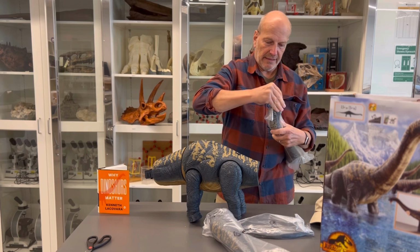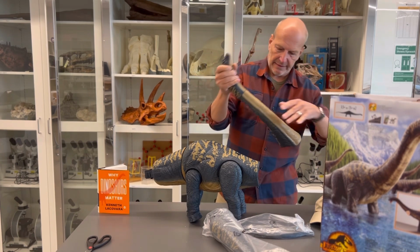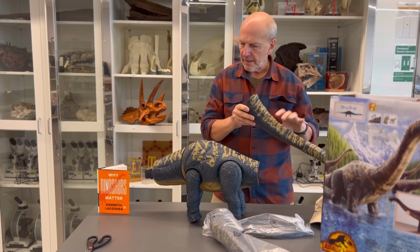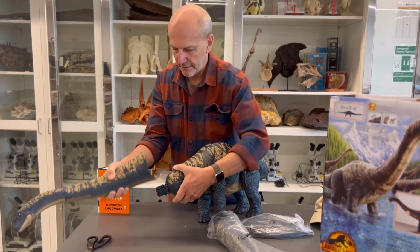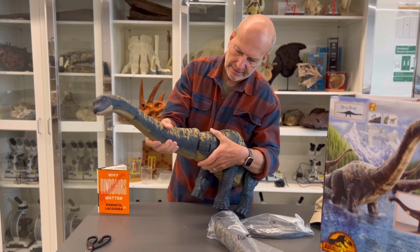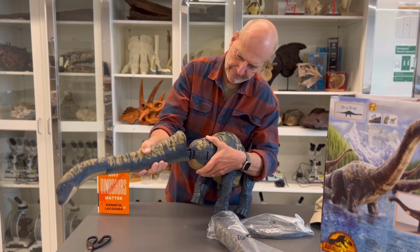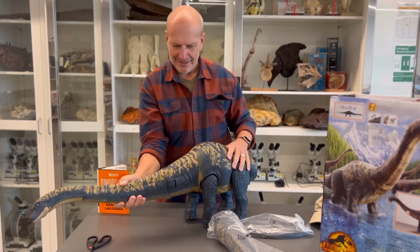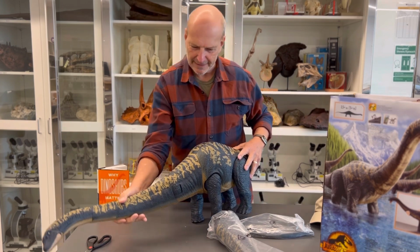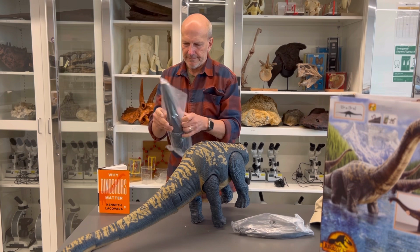Here is the very long neck of Dreadnoughtus. The neck in life would be about 40 feet long. So let's see, I think this goes in here like this. Looks like it just snaps in, if I can do it. I put the real one together. I'm not sure I can put this together. There we go. There it is. And then it's a little top heavy without the tail on. Let me get this.